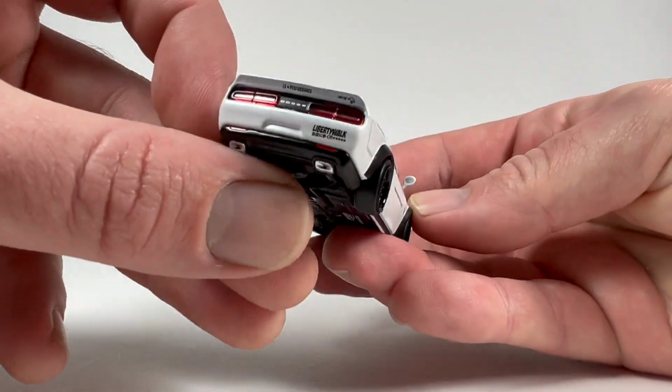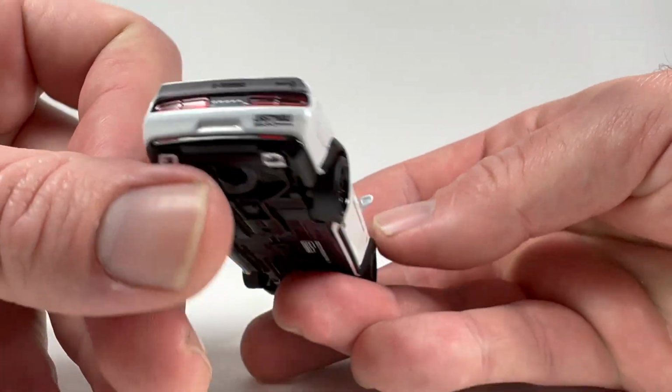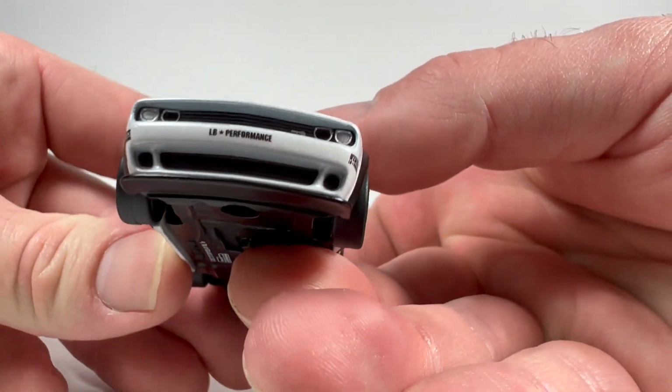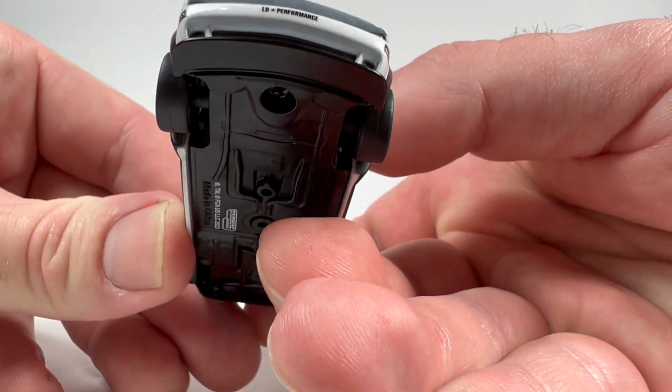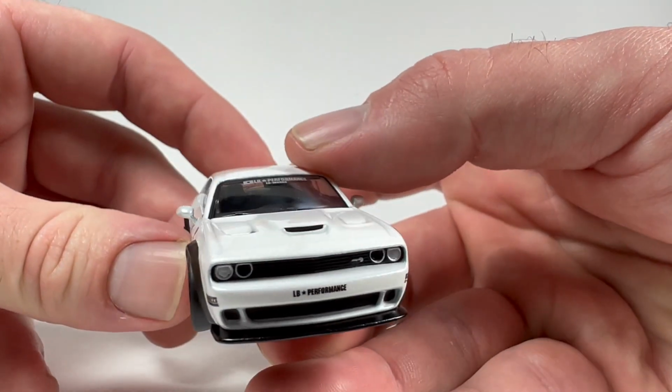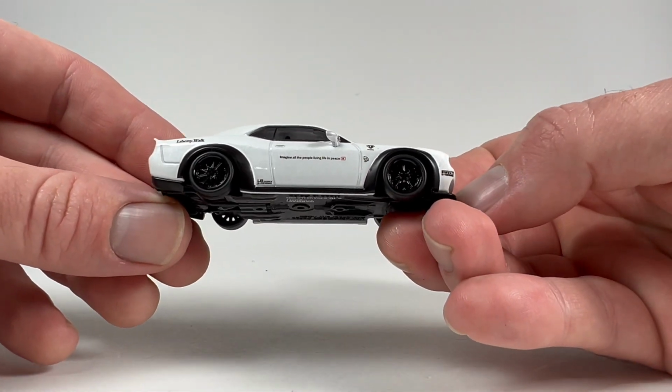It's really cool. We got an inserted detail for a taillight too. Those look beautiful back there. And then your inserted details for the headlights as well. Very neat. Very well done. And yeah, I'm liking this model. I'm liking it a lot.